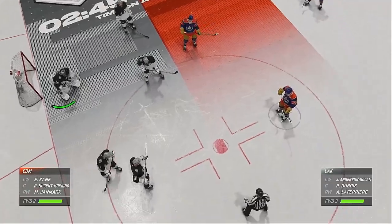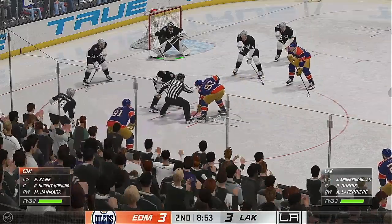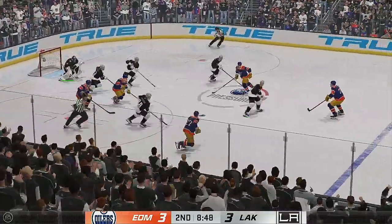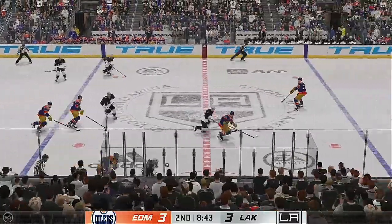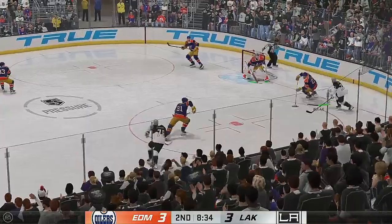Past the midway mark in this period. You can feel the energy in this crowd. It's a tie game. Edmonton's won it. Now they'll go on the attack. Picks off the pass. Carries it in. Edmonton's got the puck.